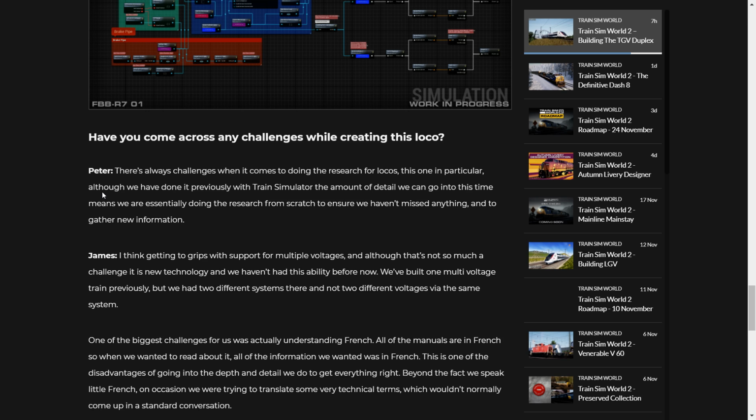Multiple voltage train previously, but we had two different systems, and there's not two different voltages via the same system. Okay, one of the biggest challenges for us is actually understanding French.